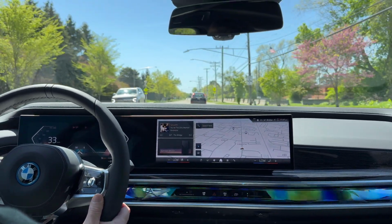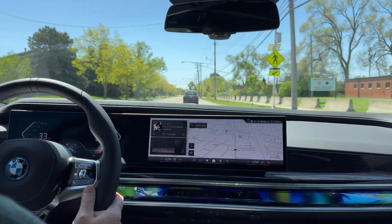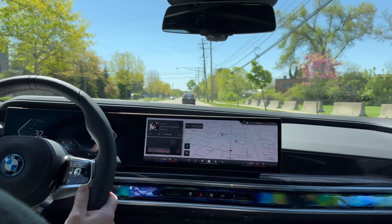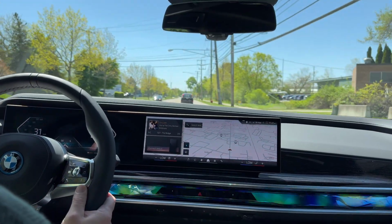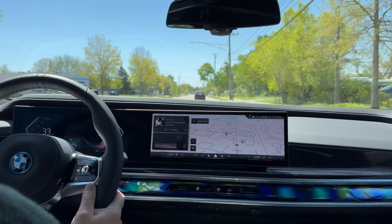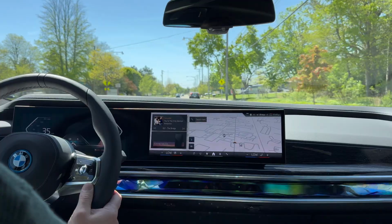You have so many different options for wood trim, and you can even get carbon fiber. And you have a lot of great color options for the seats, and they're going to be so comfortable whatever color you choose. I didn't mention this earlier, but you can get a lot of crazy options for the rear seats.